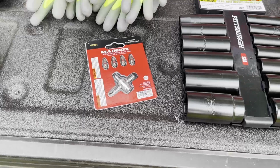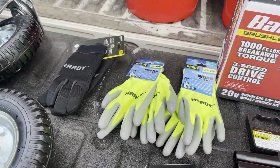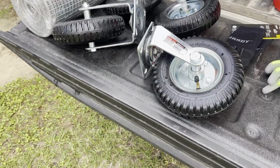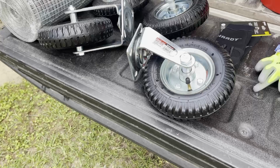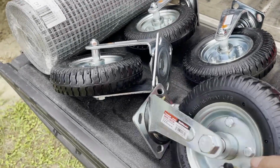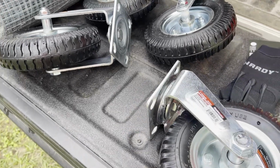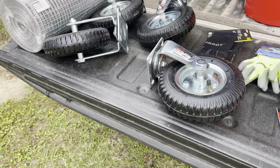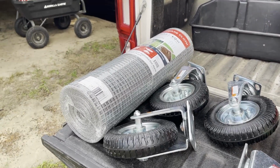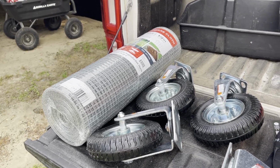Got a valve stem leaking on a tire, so got me a kit there. Jackie bought her some gloves. We got some swivel wheels for an upcoming project, and spent a little bit more there than I wanted to, but the one thing I liked is these have a grease fitting on them, because the project we're going to have, it's going to be sitting out in the dirt, so this gives us a chance there. And we got some hardware cloth, and you'll see why we have hardware cloth in another video.